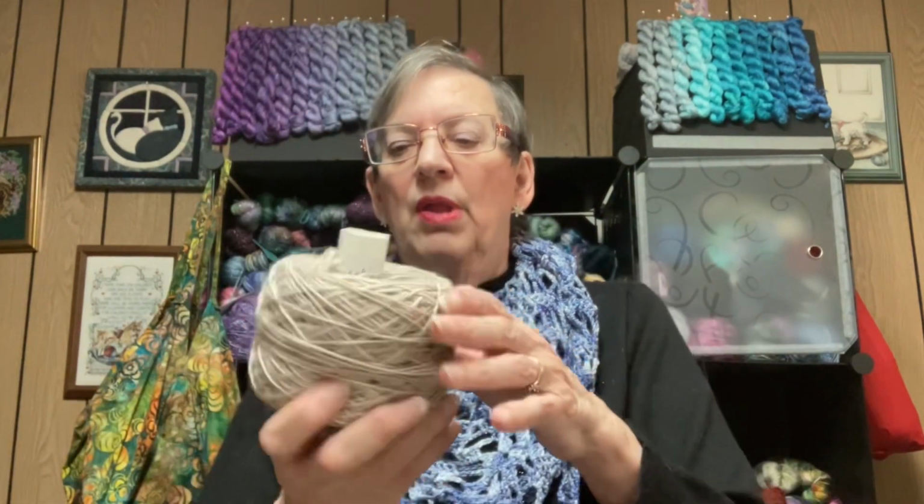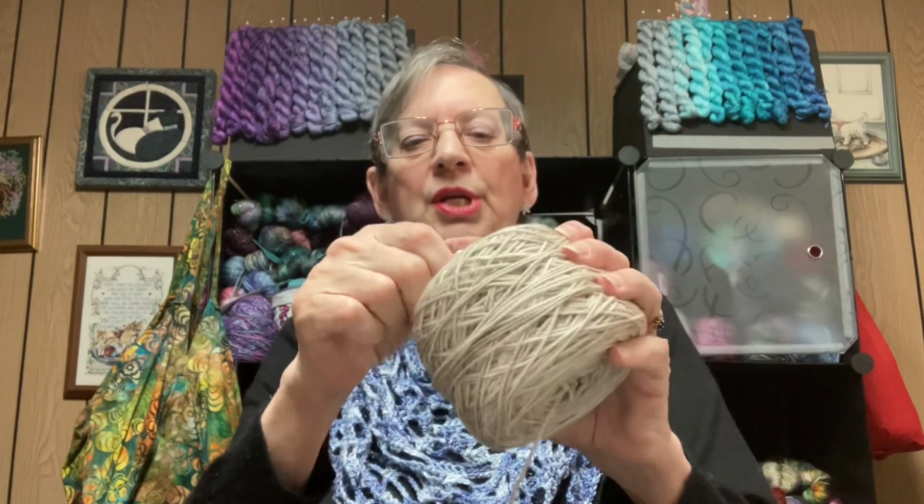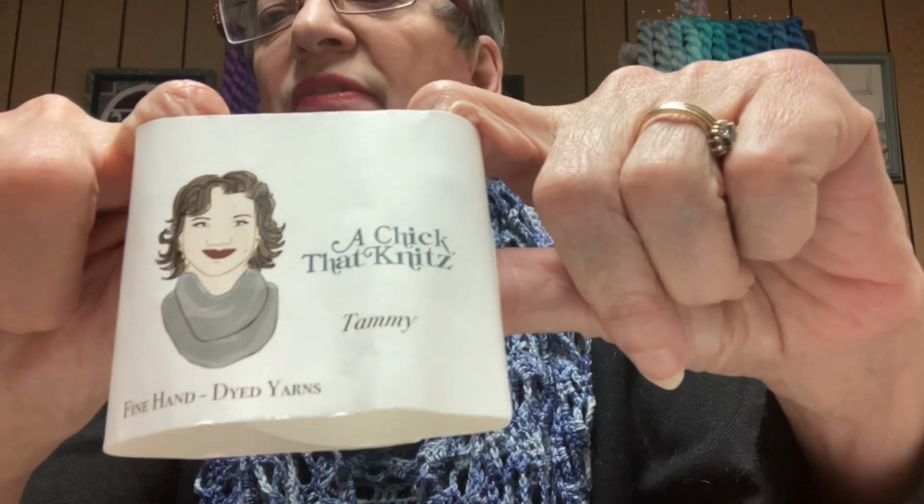It may have been smaller and I didn't realize it. And then the last yarn, the neutral beige, now this one is from the US, and it is from A Chick That Knits. I found her on Etsy, and this again is a merino nylon blend, 3 ply, and 400 yards.